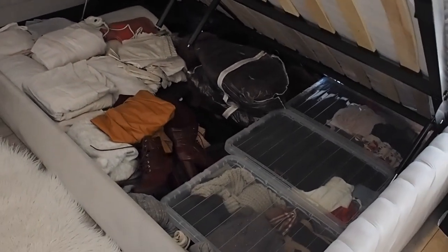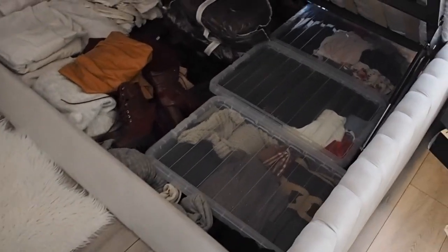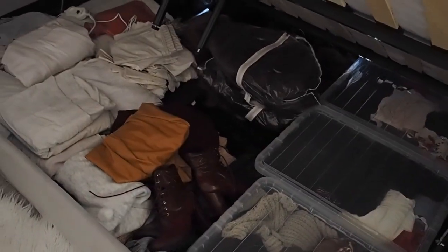That's some photography equipment and my electric blanket. So this is all tidy now, thank God. So at least I know where everything is. And I know it still kind of looks messy, but maybe I'll just get some more of these to put some more stuff in, because it definitely makes it easier to figure out where everything is. And if I pull something out, other stuff doesn't fall down. So I'm definitely a fan of those.